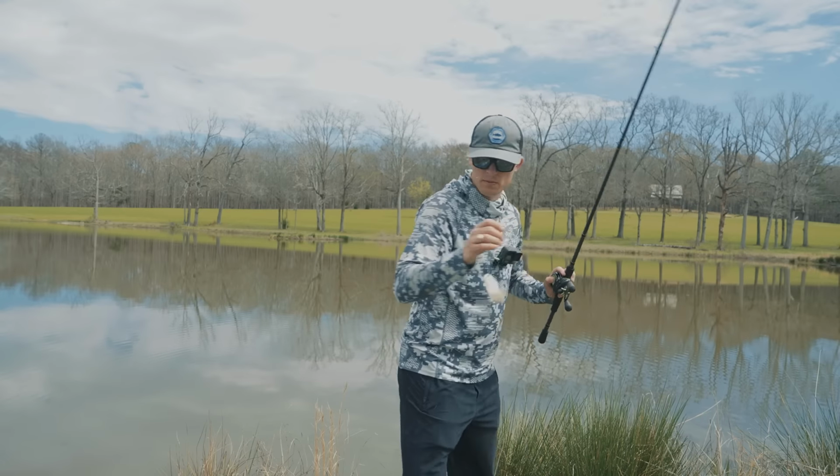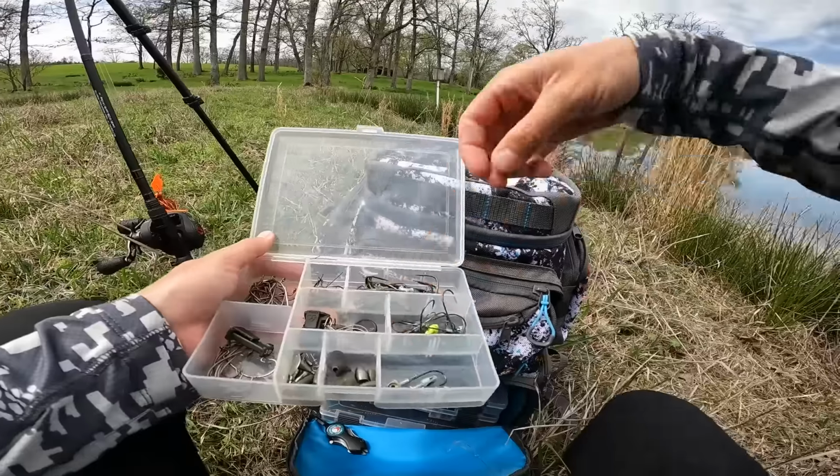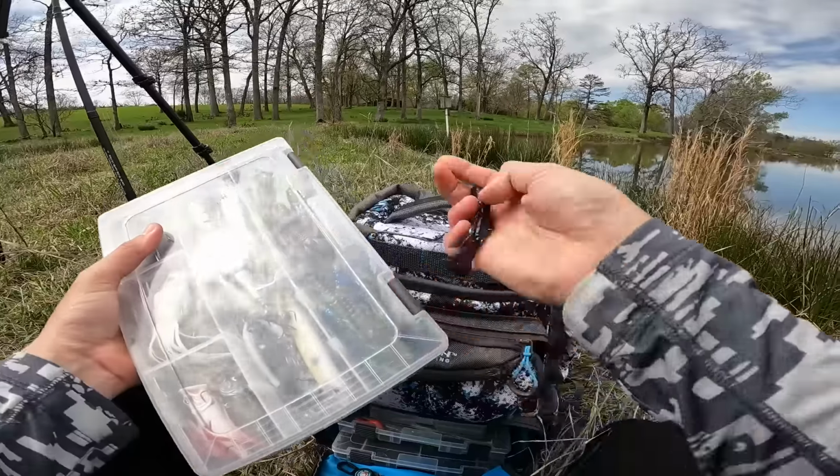All right, let's go ahead and slow it down, baby. And then we just need some good old-fashioned Texas rig stuff. 1/8 ounce bullet weight, 3/0 VMC wide gap hook, and one of the brand new Mock Craws in June bug.